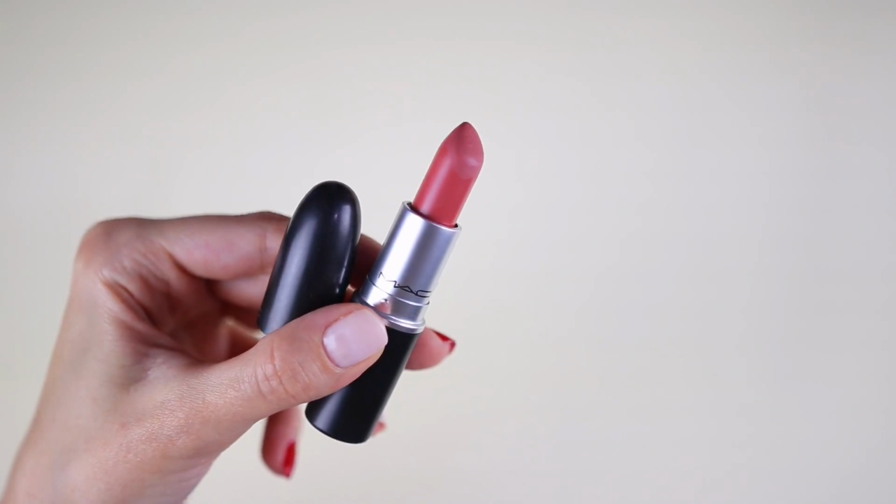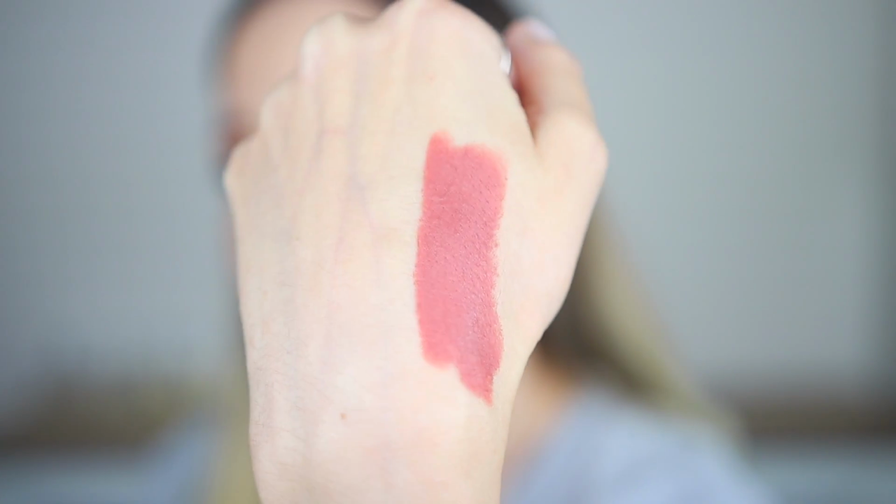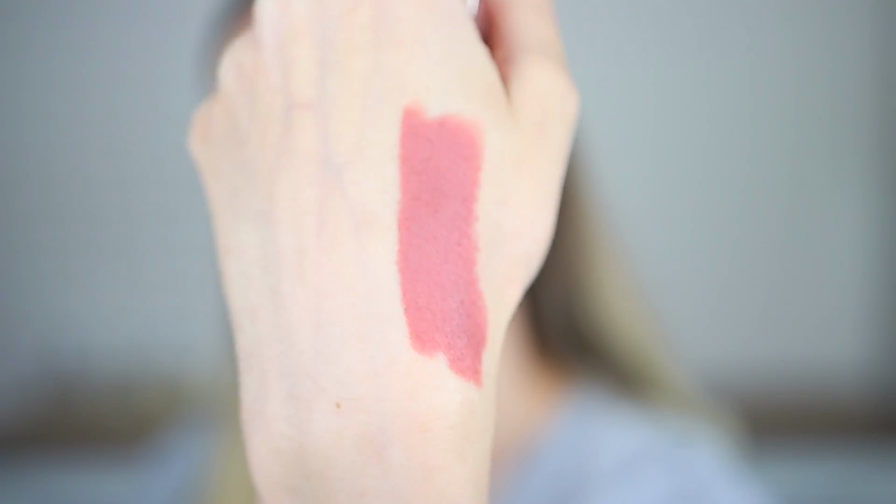Let's see mine that I have used already. This is a very nice shade for every day and I really like the formula of lipsticks by MAC. First one is a full size. Exciting! Let's continue with box number 2 here.